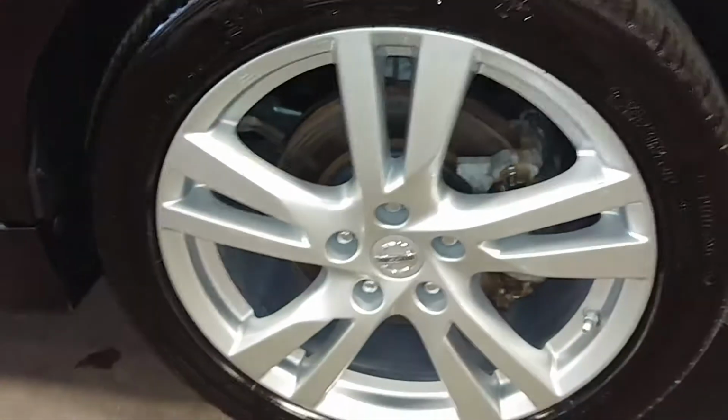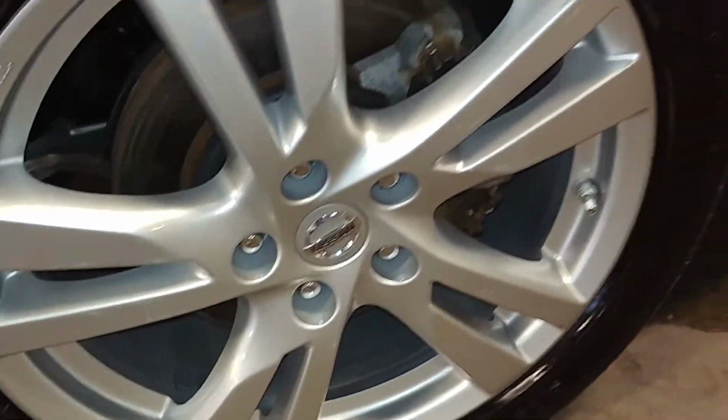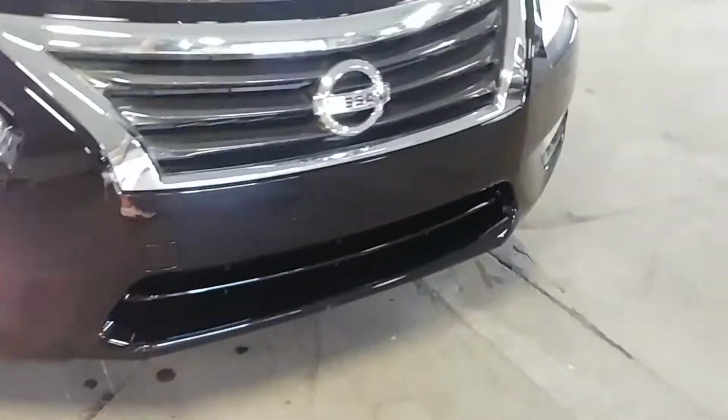This fender looks pretty good. Here's your front passenger rim. Very nice. I don't see curbing here. And your tire tread for this is under 730 seconds as well. And that pretty much completes the tour, folks. Looks good. All the goods.